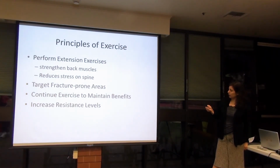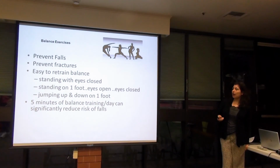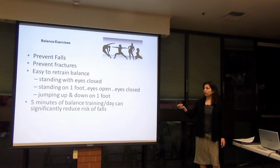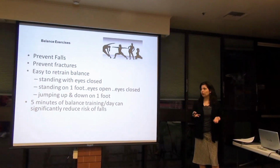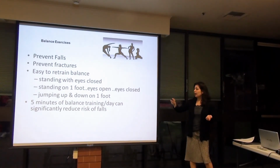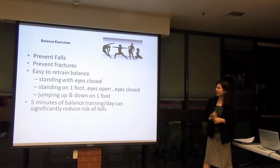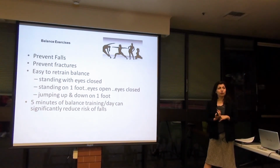And okay, let's see. So that is it. Balance is also important because it prevents falls, prevents fractures. A good example of something you could do to test your balance is stand on one foot and then open and close your eyes, and then alternate feet, and just see whether you can really rely on your balance. I think yoga is another good way of testing your balance, but this is a good test. And then jumping up and down with one foot really double checks your balance. And then 5 minutes of this can significantly reduce your rates of falls.